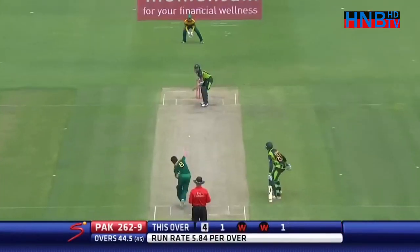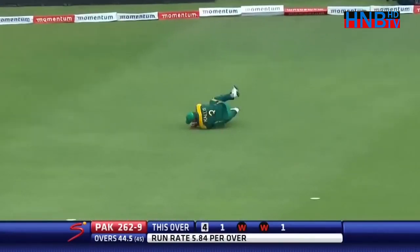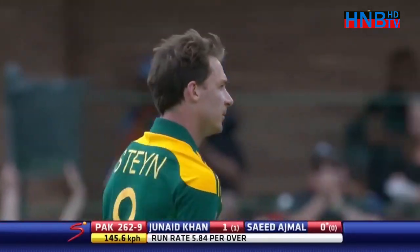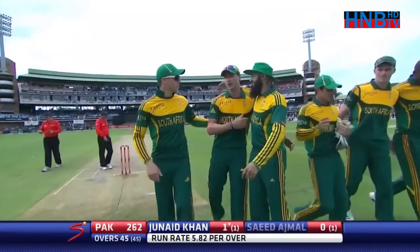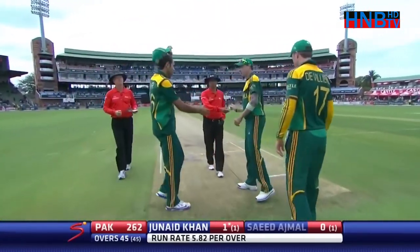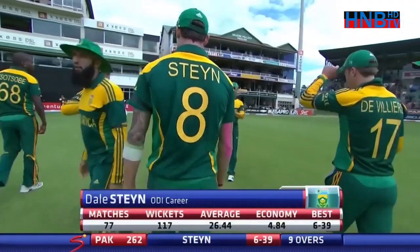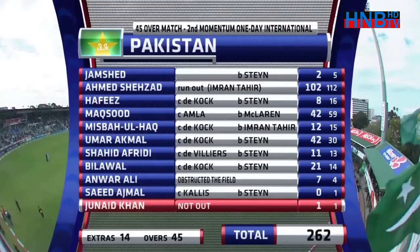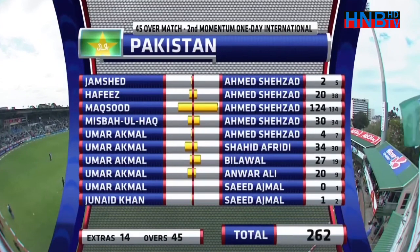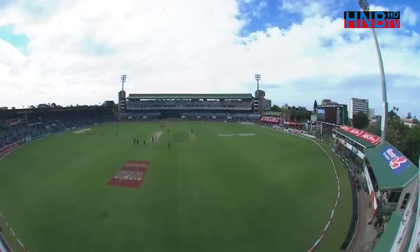And immediately there is a chance. Callis at the third man boundary takes the catch, and Dale Steyn has a tough ask to chase down for South Africa, particularly with the batting woes that they've had of late. That is by no means competitive. And he really has led from the front. Jamshed and Hafeez, good partnerships, Maqsood and Shehzad, the one to speak to, 124, but it's all about Dale Steyn. 6 for 39 in 9 overs. That is not going to be an easy task.